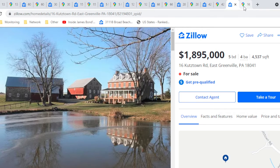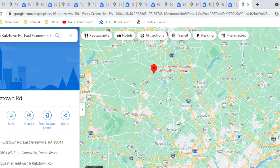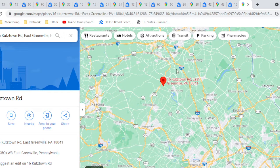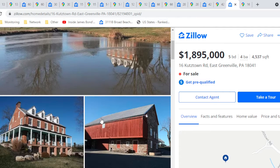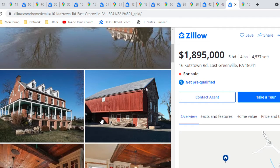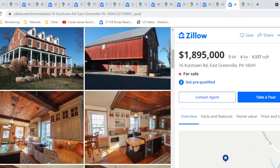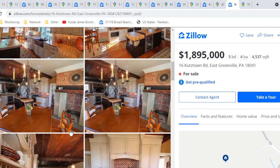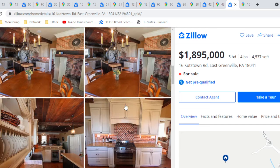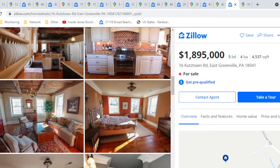This is located northwest of Philadelphia, but we'll just call it a suburb of Emmaus, Pennsylvania. This is just an example of the big farmhouses. I didn't pick a lot of these because if you're into horses, you could have a big horse barn and all kinds of stuff. But I generally stay away from the horse barns. You could do a whole separate video segment on that.